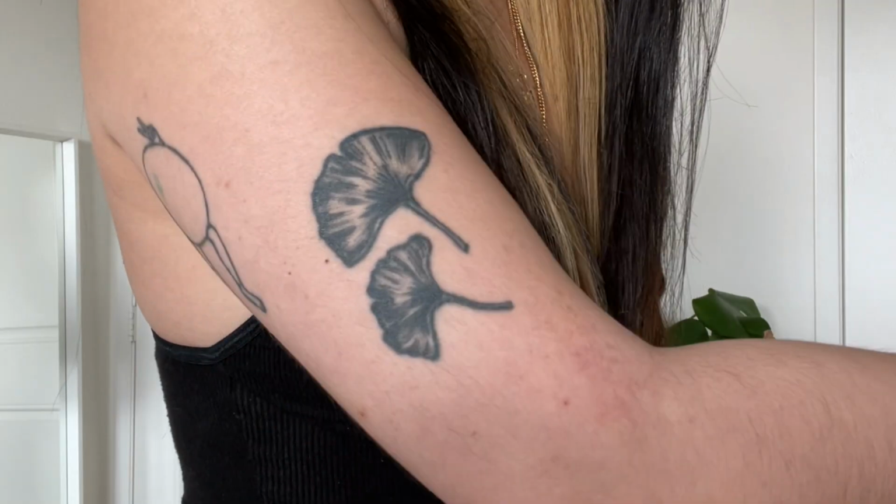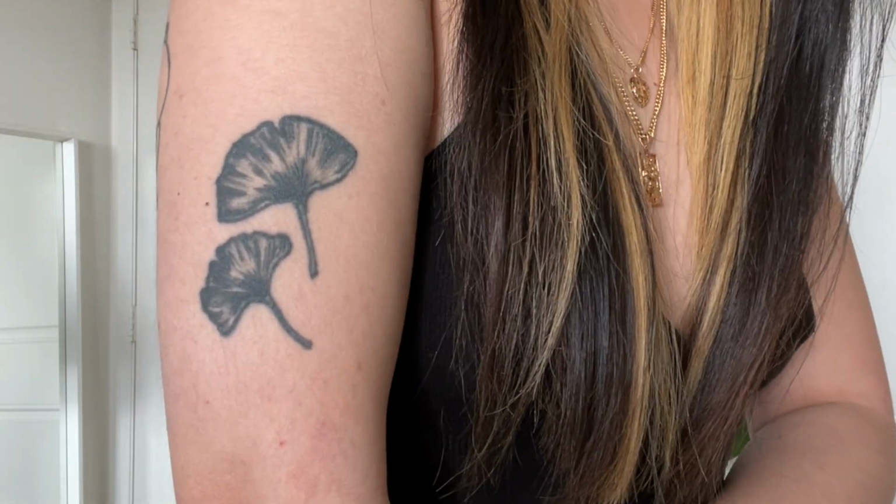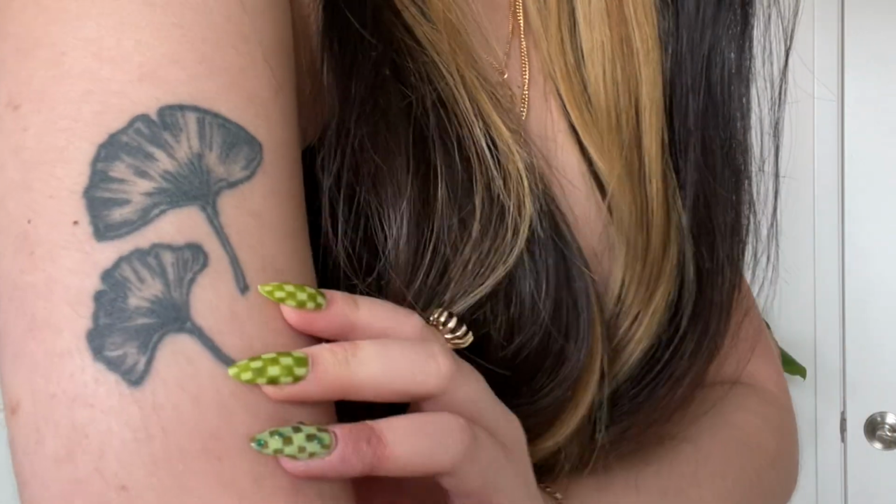I got them from a girl named Cindy. I actually went to high school with her. I didn't know her, but I knew of her, and a mutual friend of ours posted on Instagram that she was doing tattoos, so I hit her up. She did this one for me, and this one definitely healed the toughest out of all of my tattoos.